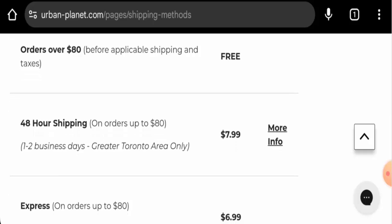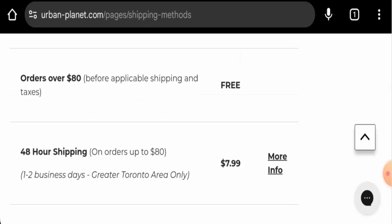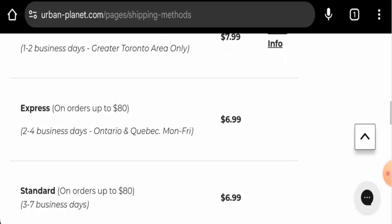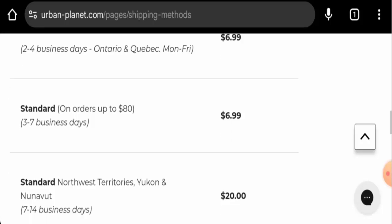And here it is. There is a 48-hour shipping method available, delivered within 1 to 2 business days. This is for the Greater Toronto Area only. There is an express method available, where the products are delivered within 2 to 4 business days for Ontario and Quebec. By the standard method, it takes 3 to 7 business days.